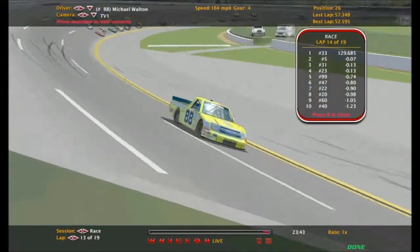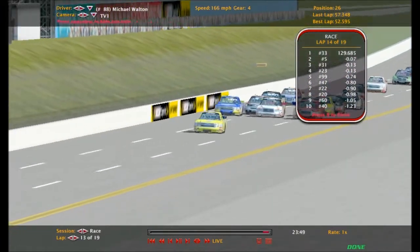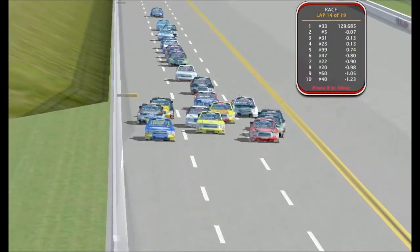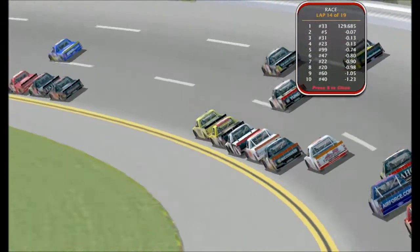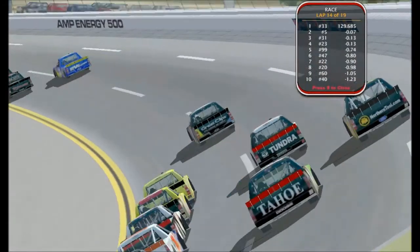Here, it's the 88 of Michael Walton. These guys are drafting right up on him. He's going to be right in the way. Oh, they're going to split him. No way. They're going to split him. He's holding up the middle line. He's holding them up. And he's gonna go to the inside. He's gonna hold them up too. Look at the run that that 47 truck is getting.